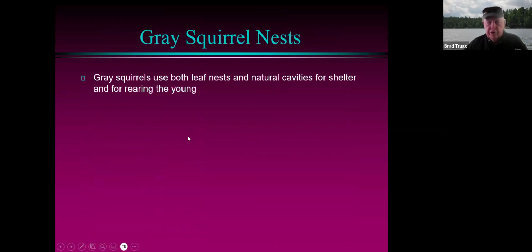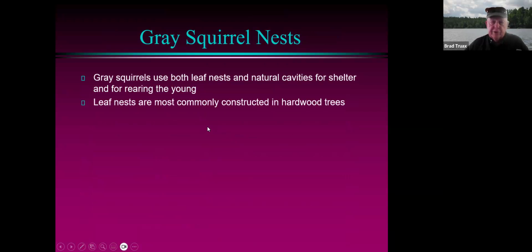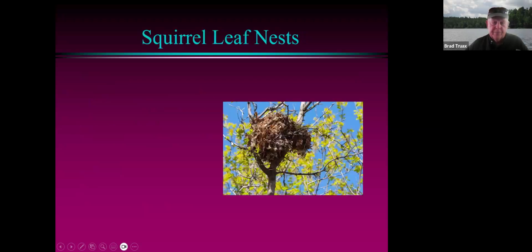Gray squirrels use both leaf nests and cavity nests, and they use these for shelter and for rearing their young. The leaf nests are most commonly constructed in hardwood trees, and for cavity nests, they prefer live trees. Unfortunately, they may also nest in attics and exterior walls of houses, so they can be quite a nuisance. This is showing a leaf nest.